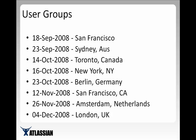We have user groups. Another quick plug for you all. If you're not familiar with this, we're doing, as you can see, a bunch of user groups around the world: US, Australia, and Europe. These are not a chance for Atlassian to come in and sell you stuff. These are very much user-to-user communication. We facilitate them. We arrange some of the logistics, but the speakers are customers who do presentations of interesting ways they're using Atlassian tools. These are not just JIRA user groups, by the way. These are Atlassian user groups, so you'll hear about Confluence, perhaps Fisheye and Bamboo and so forth, but certainly JIRA as well.